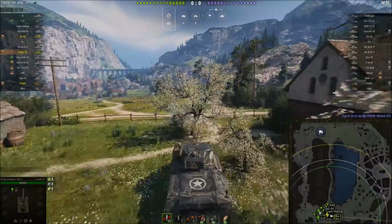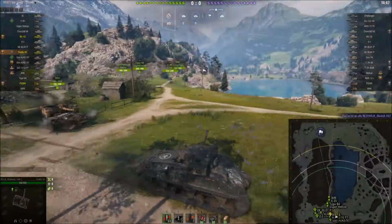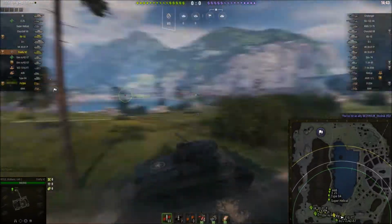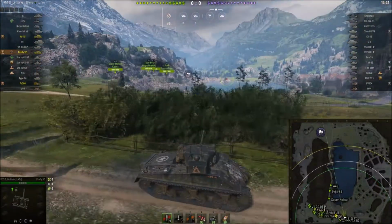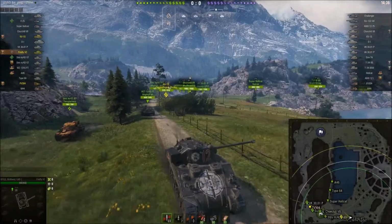Not entirely sure what that was all about. Maybe this was taken just after the team damage thingy was removed. I don't know. Anyway, so we're here in a tier 7 match again. We're on Lakeville, and we're going to see if we get the same replay bugs.